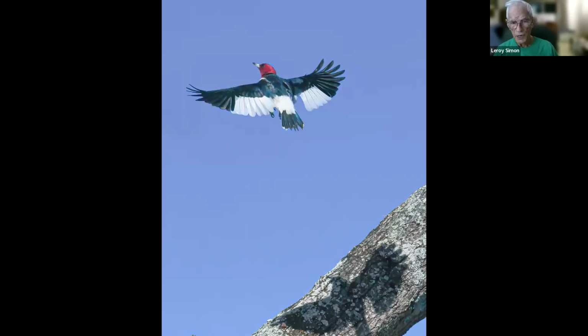And in that same area, there were red-headed woodpeckers because there was a lot of oak trees around there, and they would go there to get the acorns from the oak trees. And this one is flying away and leaving a shadow behind on the branch. I had other pictures of them in another program where I had more pictures of them coming and going from the top of the oak trees.